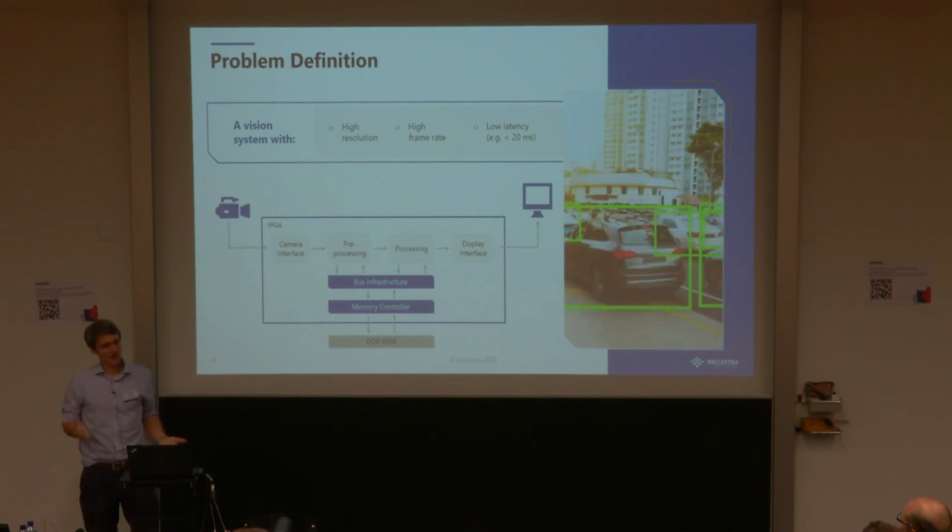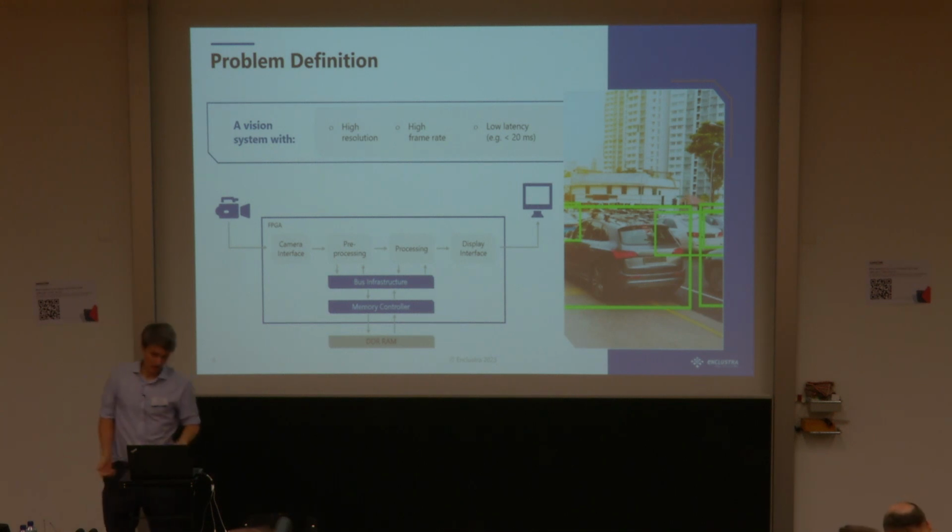There are lots of other places where FPGAs also make sense. Another hot topic at the moment is autonomous driving, where again we have this potentially very critical latency requirement, where it could literally be the difference between life or death if the system can react quickly enough to an emergency situation. These are the kinds of high-performance applications that we're really thinking about with FPGA vision systems.